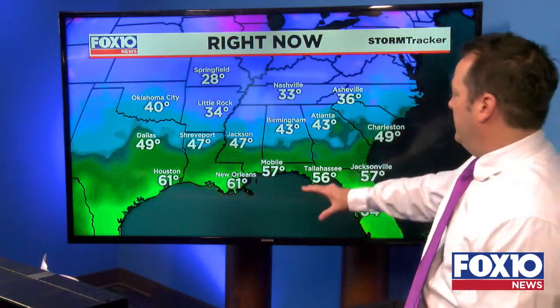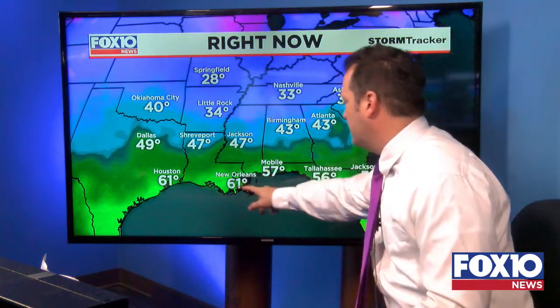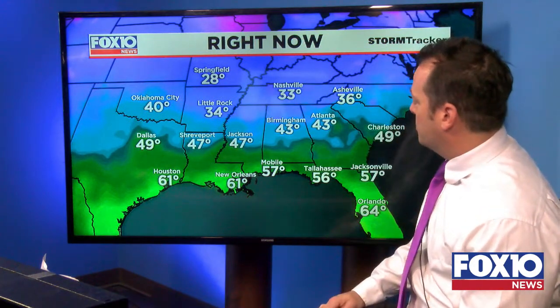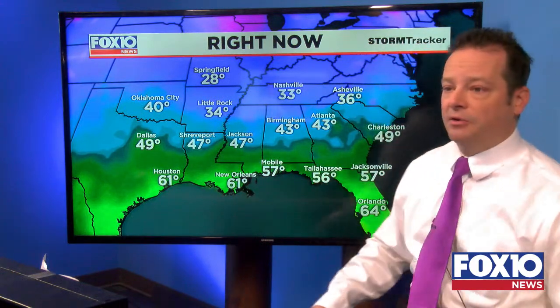Temperature-wise, this is kind of interesting. You look at it on the southeast map. The front is south of us, but we're close enough to it where we stay fairly mild, and you can see it turns a good bit chillier once you move farther north into the state. So we're kind of sitting good down here with these milder, warmer temperatures.